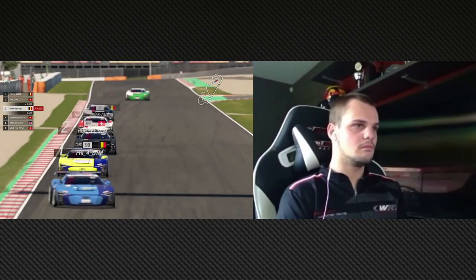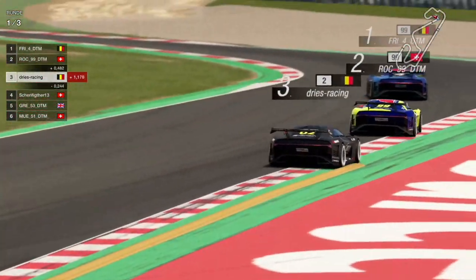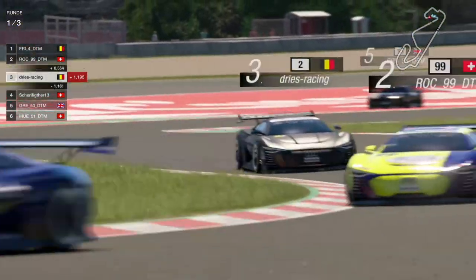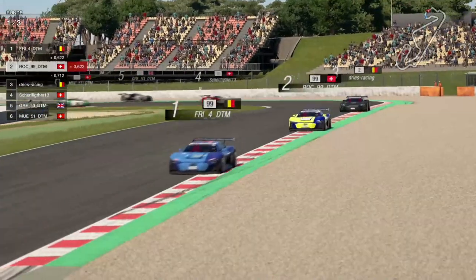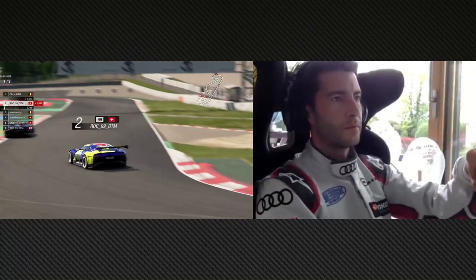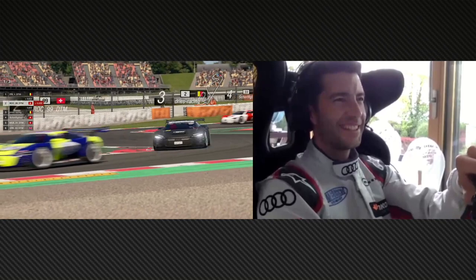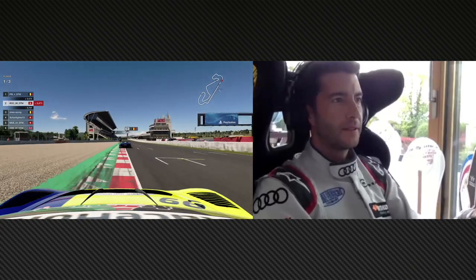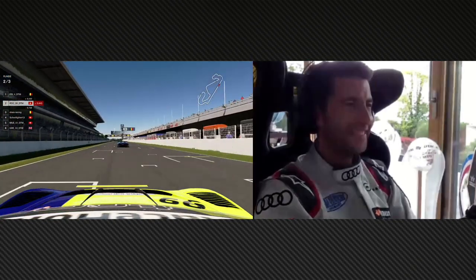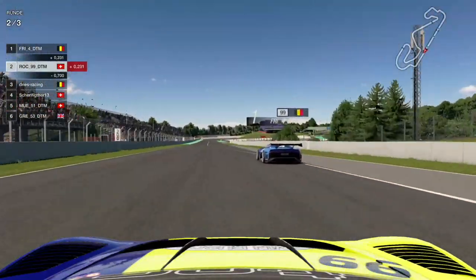There's Dries Vantor again. Just look at the concentration. Realizing that he's in with a podium possibility here as Fabio Scherer runs really, really wide. So too Jamie Green, I believe. So Robin Frijns leading Mike Rockenfeller. All of a sudden, Mike. Smile, Rocky. Smile. He's looking much more serious. Always Tom. Tom Christensen saying, come on now, smile a bit, Rocky. Come on, give us one for the camera, Mike. Sorry, Fabio, but now I go packing in the woods, as Robin would say. Packing in the woods. A nice smile, incidentally, Mike Rockenfeller.